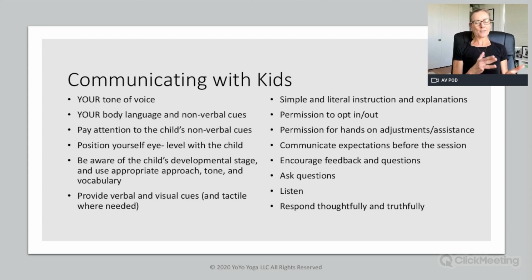Simple and literal instructions and explanations, especially when working with young children. You don't want to get too metaphorical or too abstract. Of course, we want to be imaginative and creative and fun, but some of the instructions as well, just to keep children safe and so that they are clear, so they can process and understand in a way that's developmentally appropriate to the child, we do want to use quite simple and literal explanations.